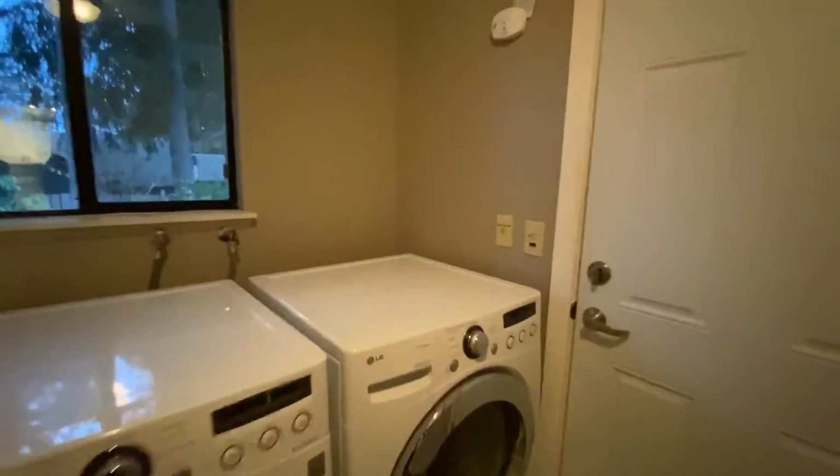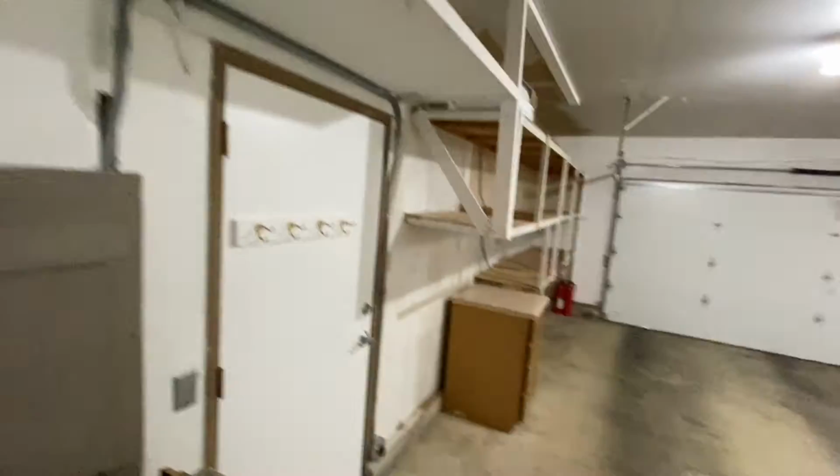And then your garage, the main garage is here. There are a lot of business cards on the kitchen counter, so you know, I have no doubt this is going to get a ton of interest. Thank you, Megan.